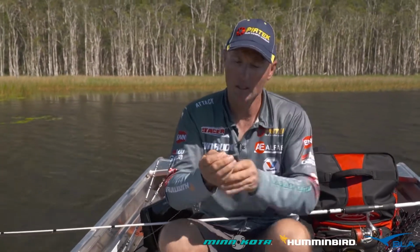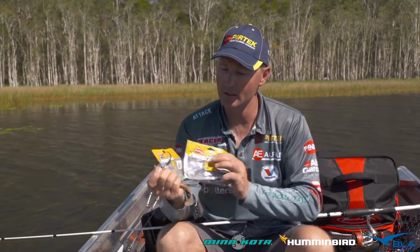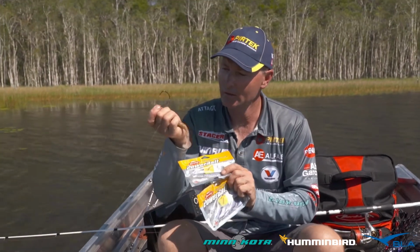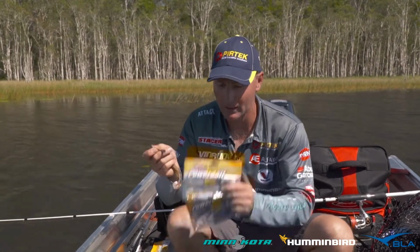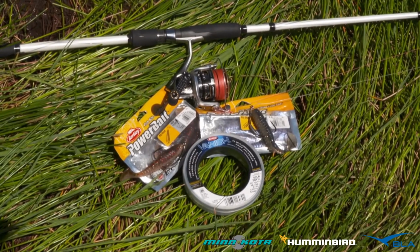Those beast hooks, when it comes to soft plastics, these things are just fantastic, and I've only got a few left of this colour, and it's funny how you get caught up on a colour and you'll find different days, different colours work. That's them there, it's called a rib shad, that one.